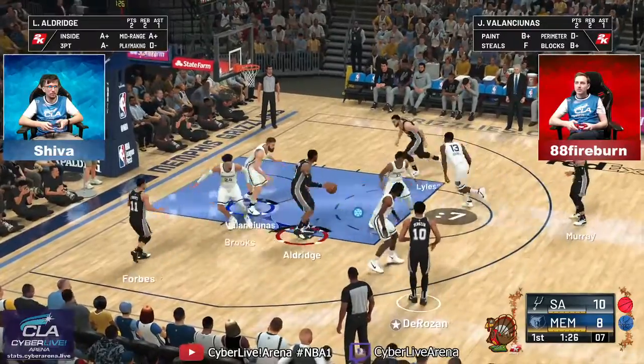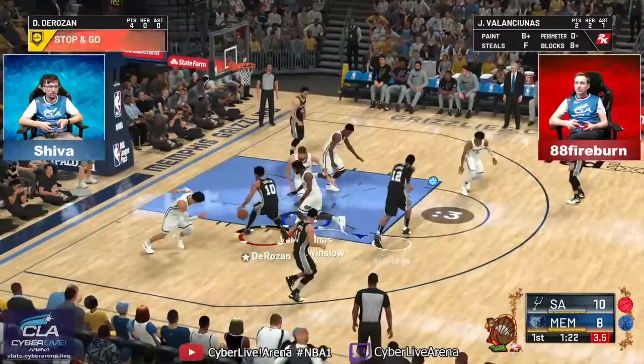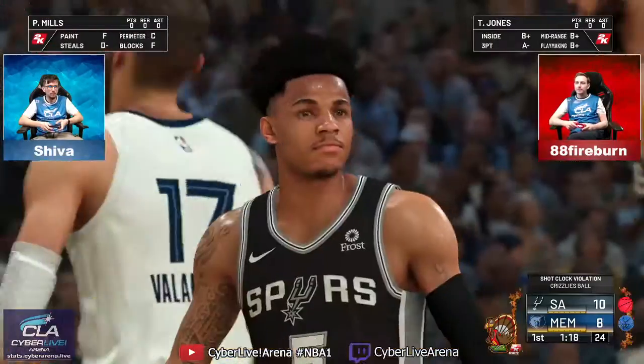Here's DeRozan after the made shot from Jonas Valanciunas. And Forbes kicks to Aldridge. Outside DeRozan. Just 5 on the clock. San Antonio needs to get off a shot here. And it's going to be a 24-second shot clock violation. They turn it over.